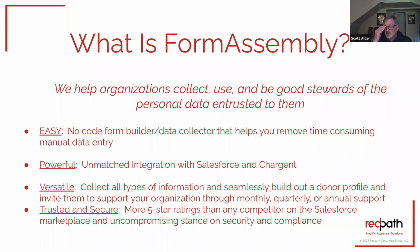So what this basically means is you're going to be able to collect any type of information that you need. The bidirectional sync between Salesforce and Form Assembly means that we don't care whether it's going to a standard or a custom object. We can match all of them. If you've got something that you're tracking that's like your donor's favorite ice cream or their favorite cookie or anything like that, we can get the information in there and help you build out that donor profile. And what's great is that allows you to invite them to support your organization through, obviously monthly is the best.